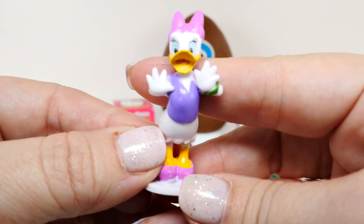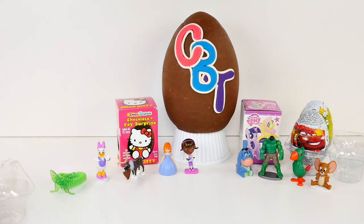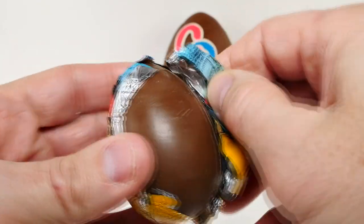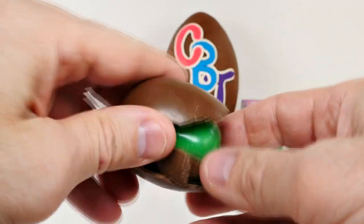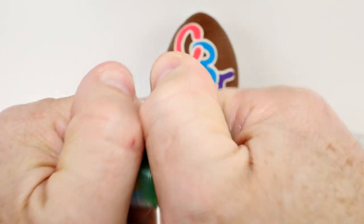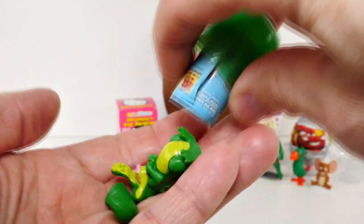Well, I see a friend over here from Disney Junior, and it's Jake. I'd like to see Jake with a sword, though. That would be good. It's green, like Scully. Let's see. Might be a crocodile. I hope it is a crocodile. We've gotten Scully twice. It is a crocodile. We have never gotten a crocodile.